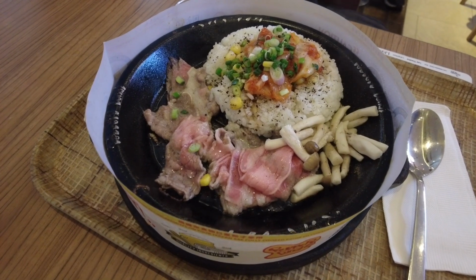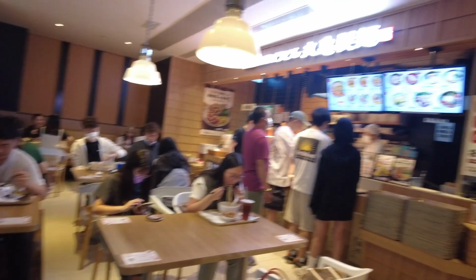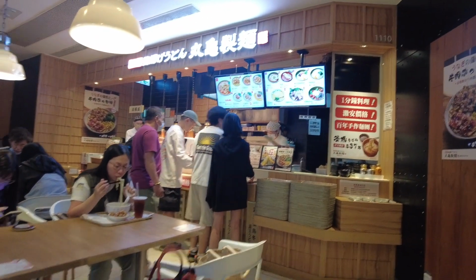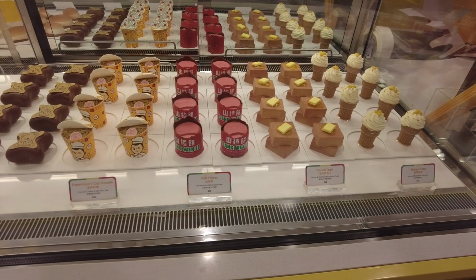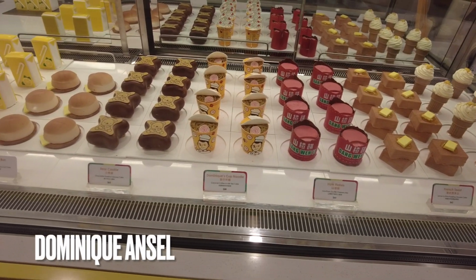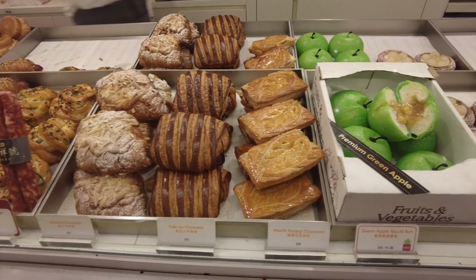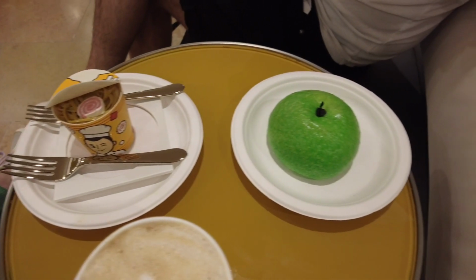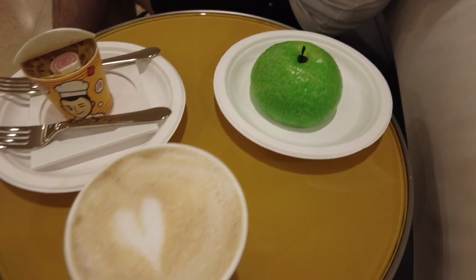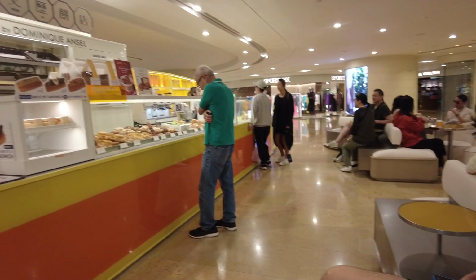There is also a really nice Japanese chain called Pepper Steak. I used to love it as a student, and I couldn't miss an opportunity to revisit it and have some lunch there. It was time for us to change hotels, so we went back to Admiralty and on the way stopped by Dominique Ansel Bakery. They have really nice pastries and unique patisserie in Hong Kong. We enjoyed everything and it was just 50 meters away from our hotel.